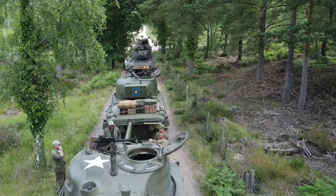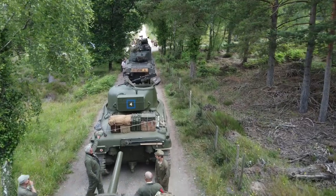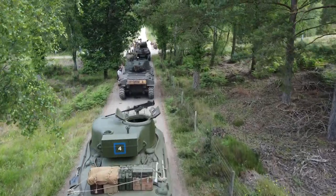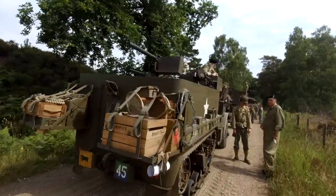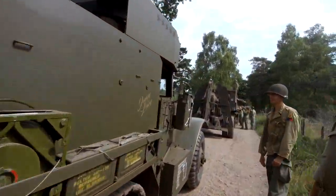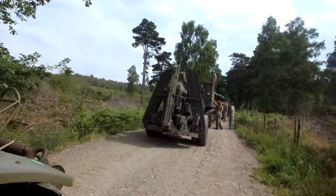The ever-busy organisers and dispatch riders signalled that the road crossing ahead was being prepared. The huge engines once again roared into life, and we began to get ready for another important and historic leg of our journey.